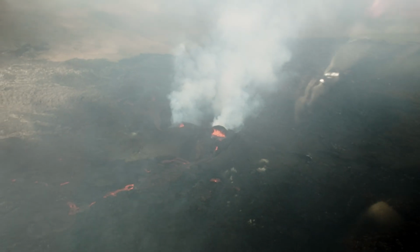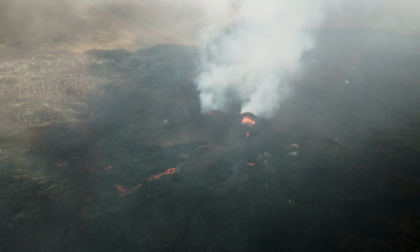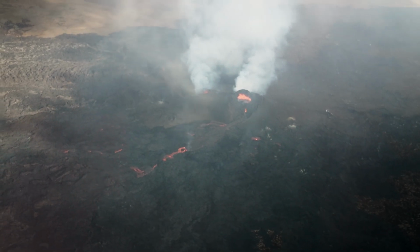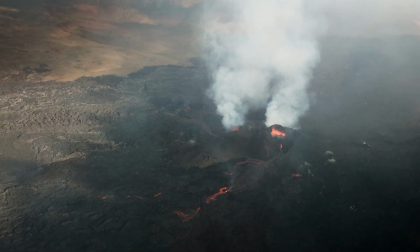As we flew over the cones, Wolf warned us that he'd have to pick up airspeed because the incredible heat actually takes away the lift from the helicopter. And you could feel it bouncing around. You could feel the heat in the helicopter. Speaking of helicopters, there goes one.